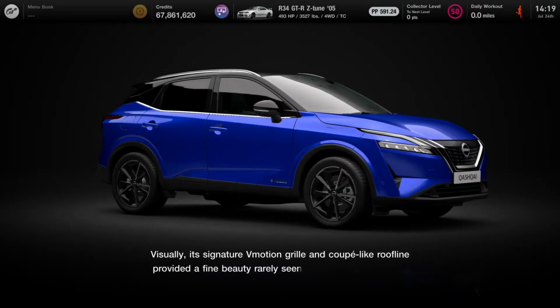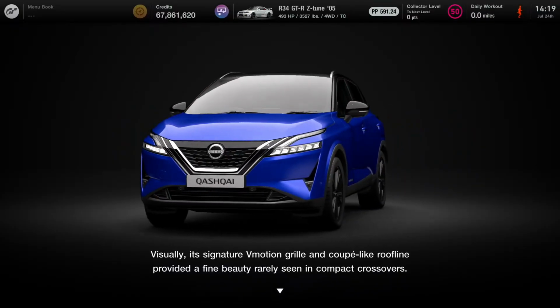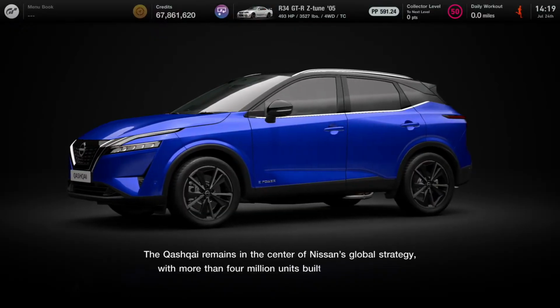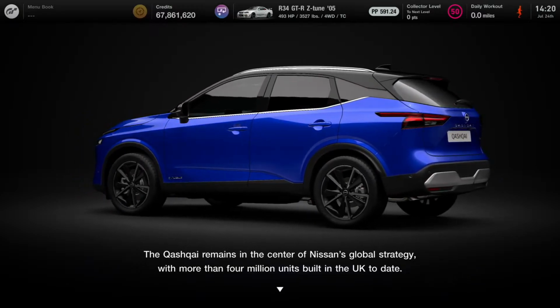Visually, its signature V-motion grille and coupe-like roofline provide a fine beauty rarely seen in compact crossovers. The Qashqai remains at the center of Nissan's global strategy, with more than 4 million units built in the UK to date.